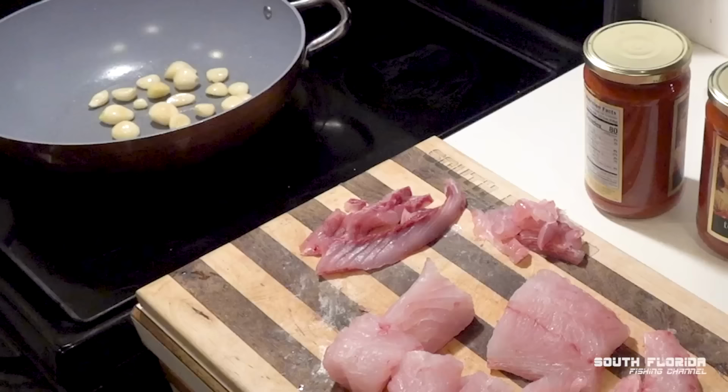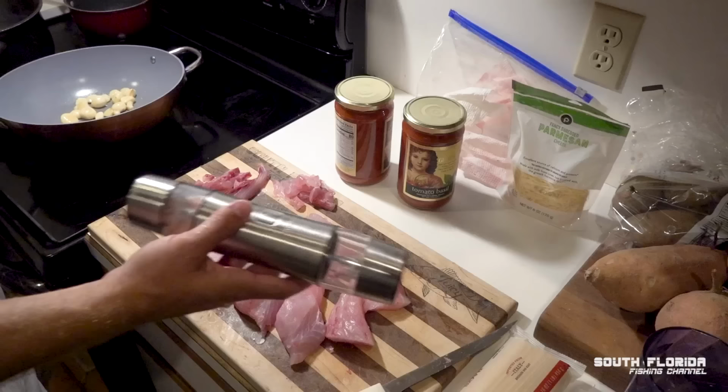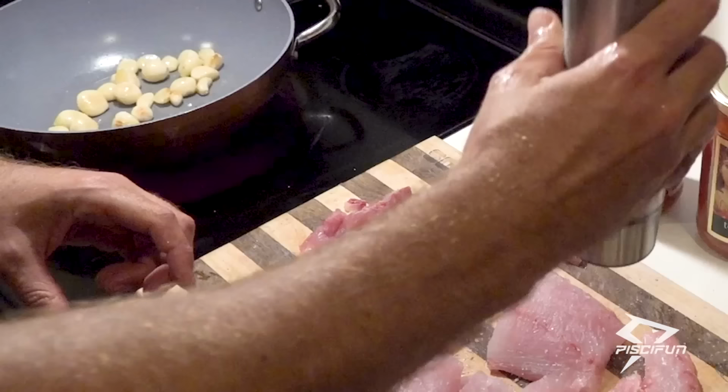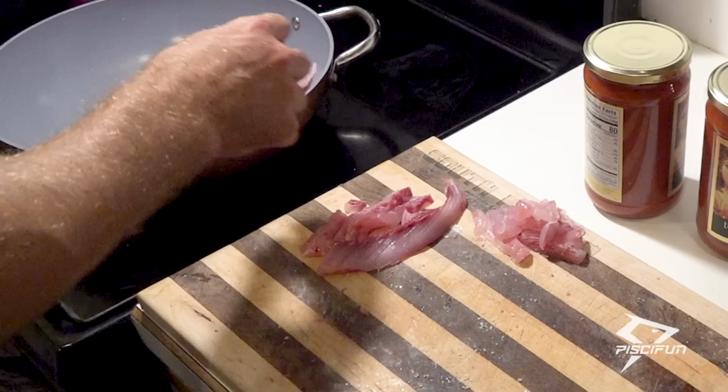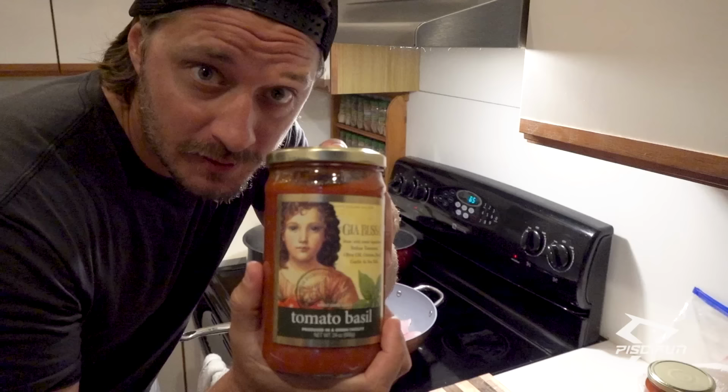And before we throw the mutton snapper into our pan of garlic, which is pretty much nice and roasted in there, I'll add a little bit of salt. There we go. And now we will add the mutton snapper into our pan. Time to add the sauce. It's time to get saucy.